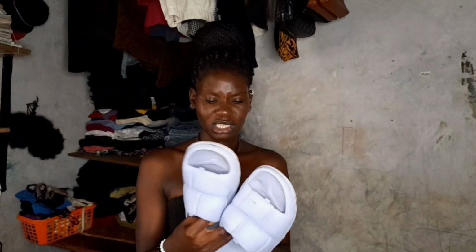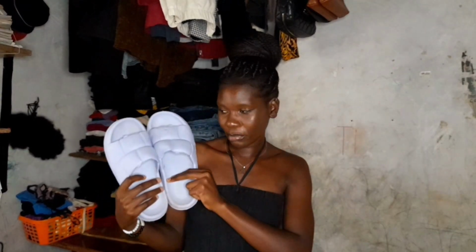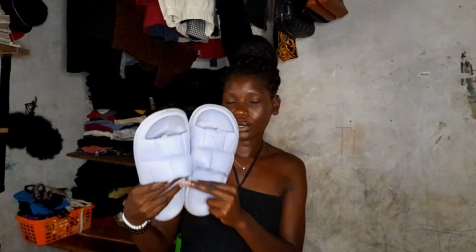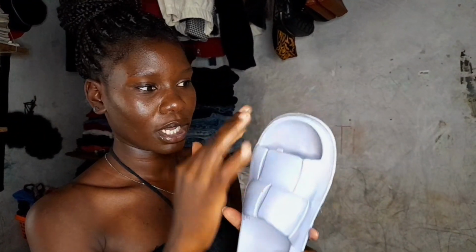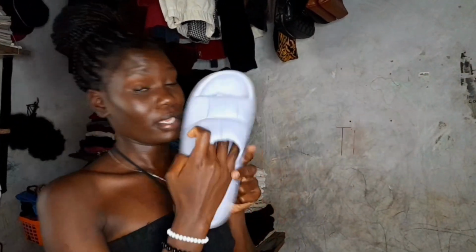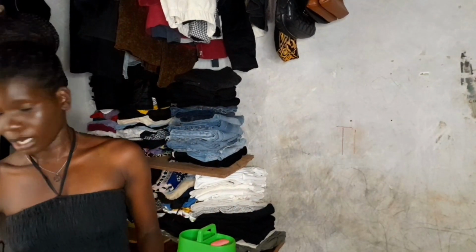So I'm going to start with these cute sandals that I bought. Isn't it sandals? Whatever, slides. These slides that I bought were 150 and I just saw them and I loved them. This is how they look. I love the details, and the fact that they are purple just makes it even better.